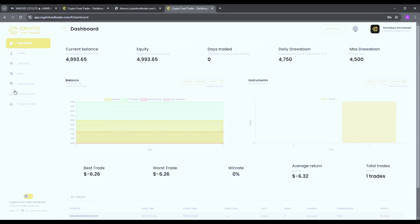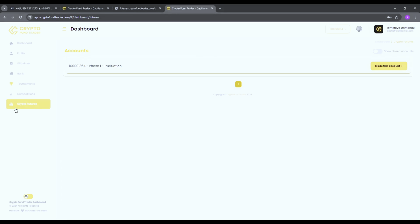4.750. And of course, for us to trade, you have to go to the crypto futures, and then just click trade on this account. Go to this tab, crypto futures, and click trade this account, and you'll be taken to the tab where I initially want to show you guys one or two things you might not know. But for those of us that are familiar with Bybit or have traded crypto futures on Binance or the likes, we 100% understand this because it's very, very similar.